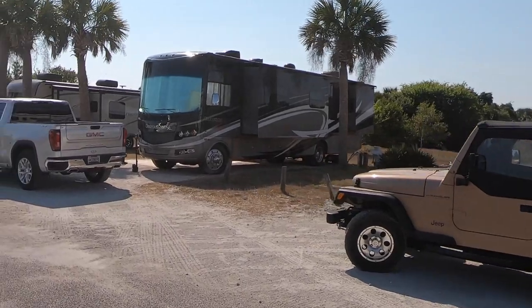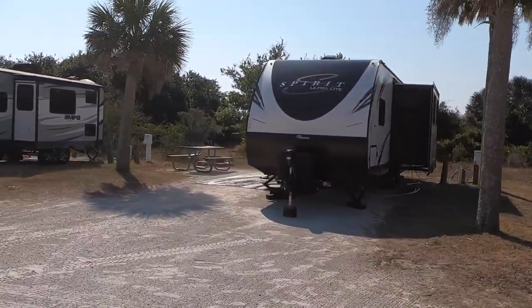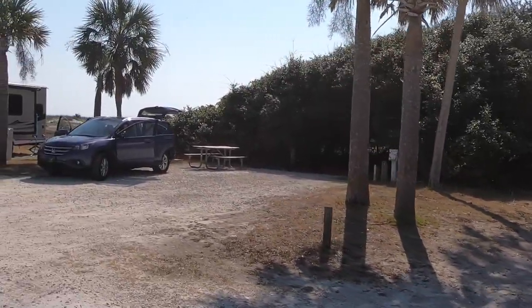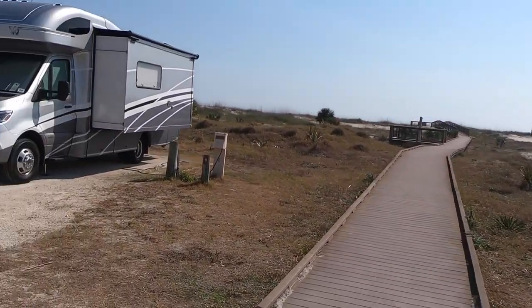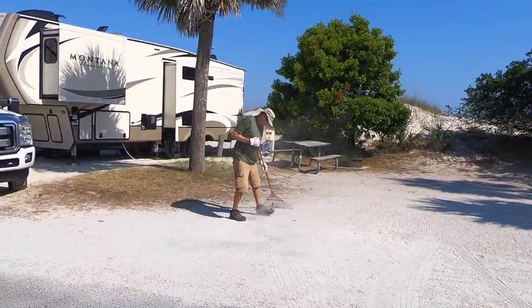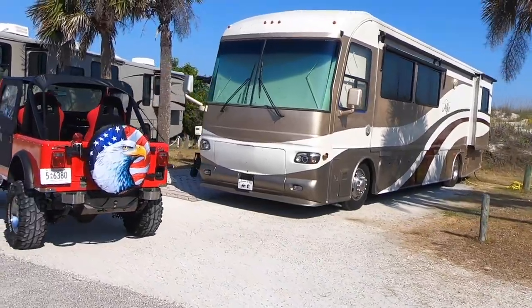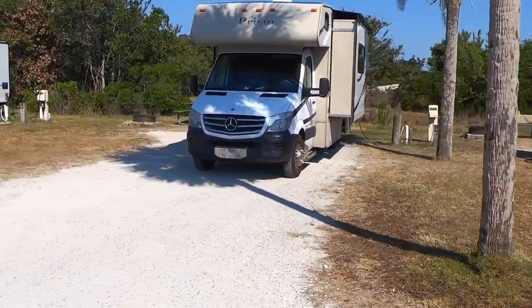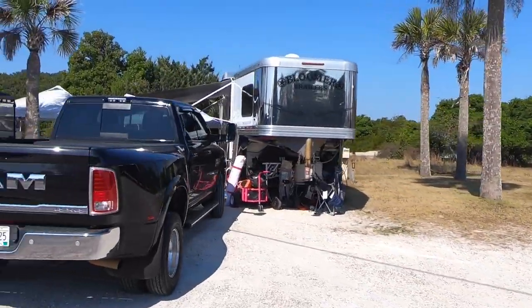Site number 1, 2, 3, 4, 5, 6, 7, 8. Then the boardwalk to the beach. Site 9, 10, 11, 12, 13. That's 14, 15, 16, 17, 18, 19, 20, and 21.